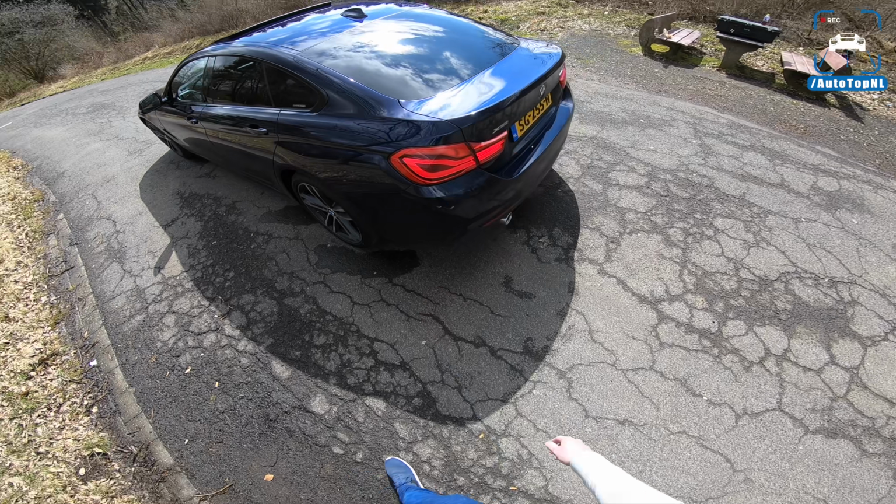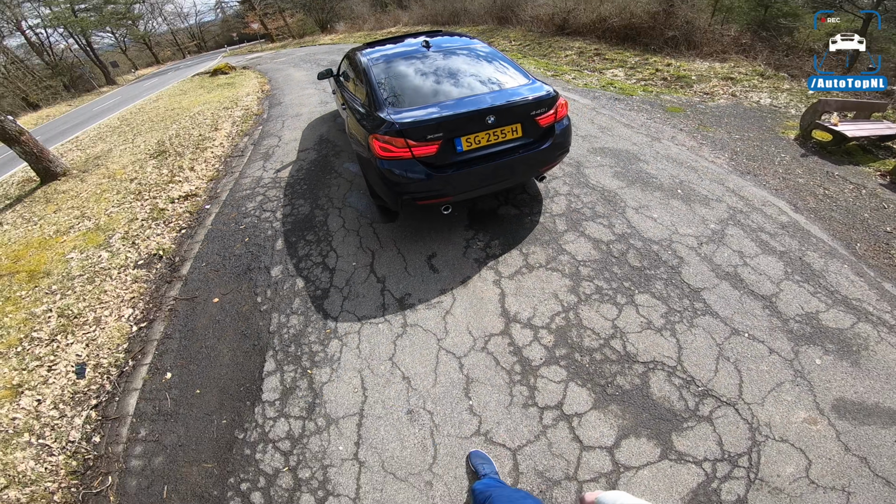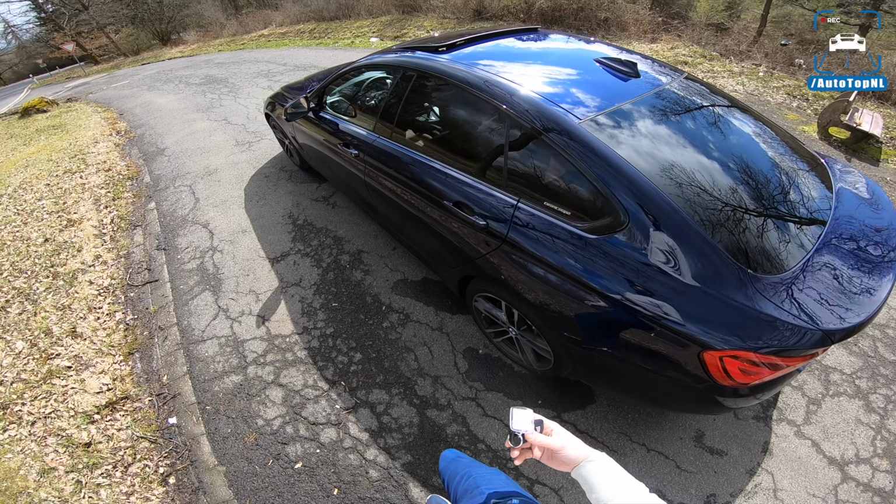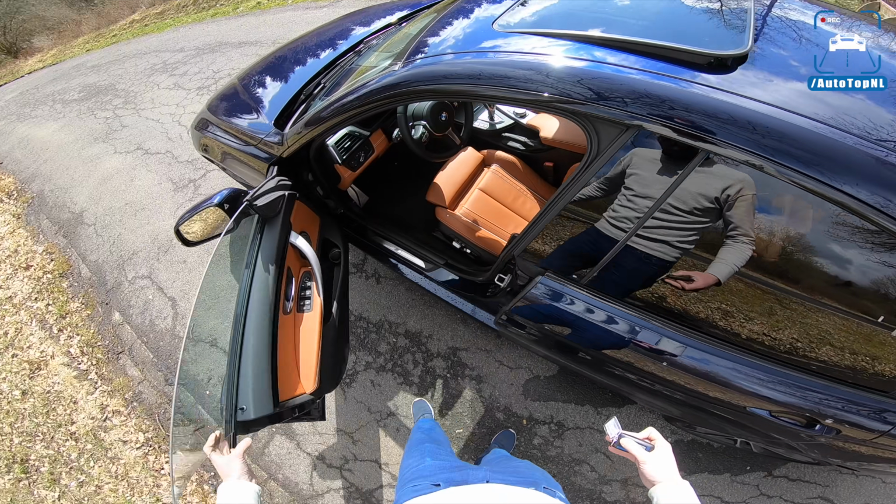So we've got new LED rear lights as well, and well, that's about it for the exterior of the car. Let's take a look inside.